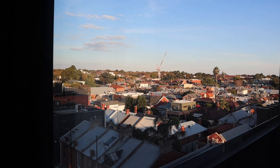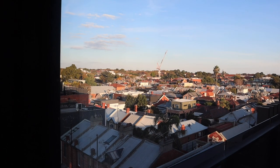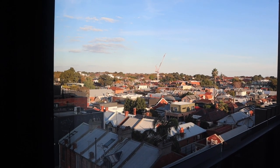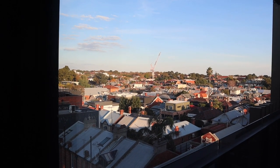I ticked off so much on my to-do list today, so I'm going to change into some activewear now and head out for my little hour-long walk. It's a loop I like to do around my area, and then I can come back and get stuck into that and make some dinner.